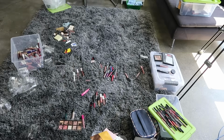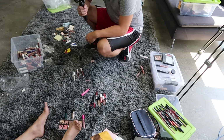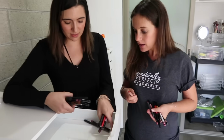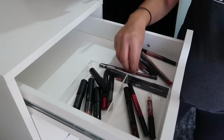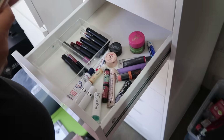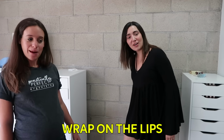With those hurdles leapt, we wrapped up the parade of the liquid lipsticks and filled up all the drawers in the first tower. One tower, a check. So we turned our attention now to the second of the two towers. I guess narratively, this must be Sauron's tower, of which we filled the top 3 drawers with the remaining lip products. So that's the lips. Finally. Wrap on the lips.